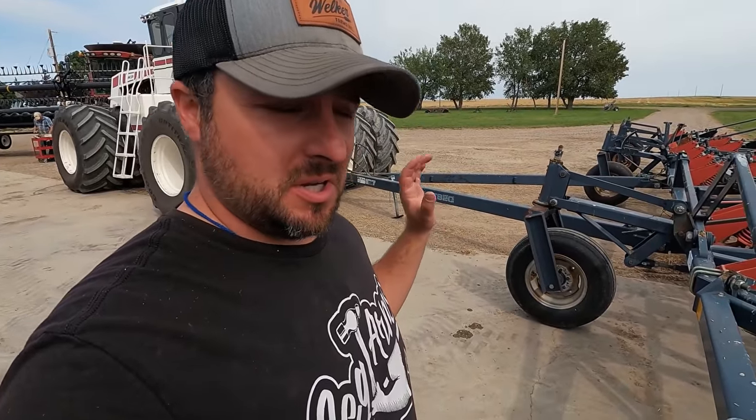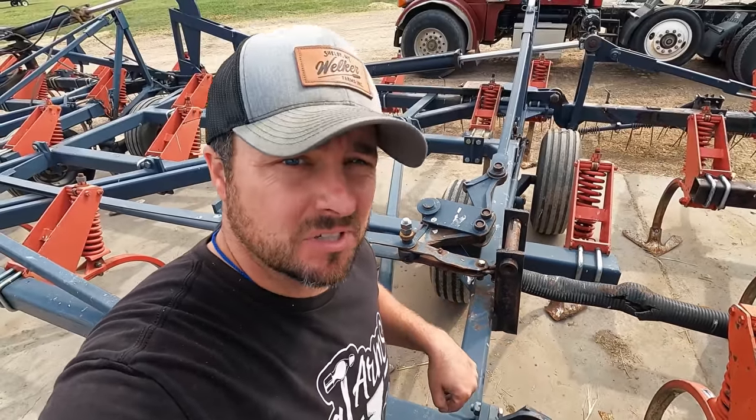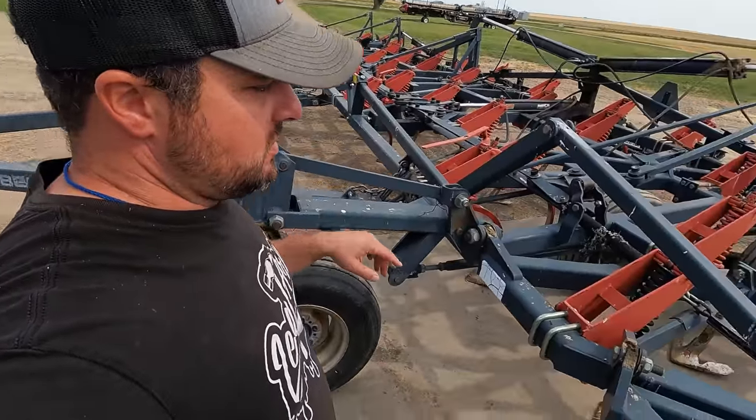Brought the plow up to the shop so I can go through and find out what needs to be fixed, because there's a few things. For example, the bushing right here, it's completely gone. So got to pull that out and see if I have one on the shelf. I think I do, but I'm not entirely sure about that.